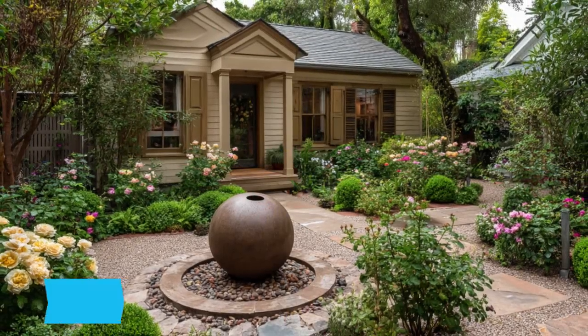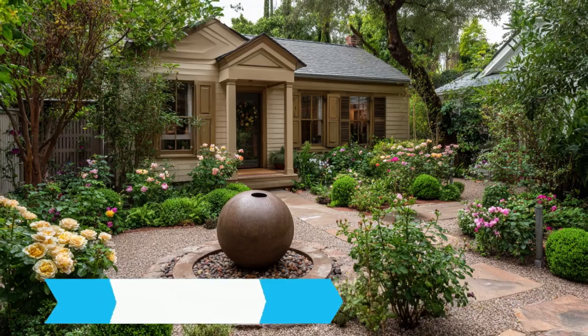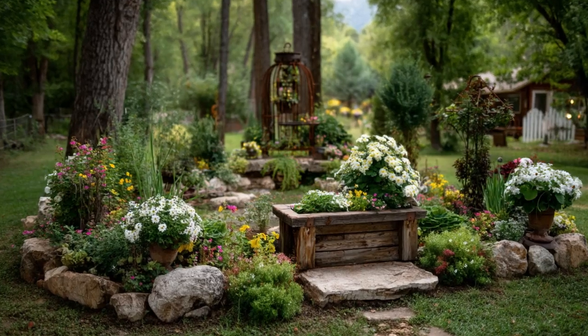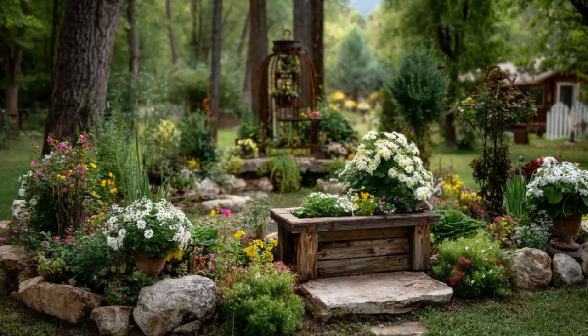Garden art gives your front yard a personality all its own. Whether it's a vintage metal sculpture, a weathered bird bath, or handcrafted ceramic ornaments, these accents help tell your story. Thoughtful placement of garden art can turn a simple flower bed or lawn into a conversation piece with rustic soul.